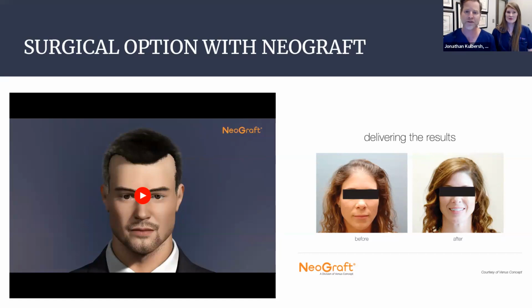Now, there are 2 methods to doing this, or 2 techniques. One technique is where you can make a big cut on the back part of the head and cut out a strip of your scalp and then transplant those hairs. That is appropriate for some people. The negative part about it is that it is more painful, and it will leave a longer scar back through here, which I think is not appropriate for some people.